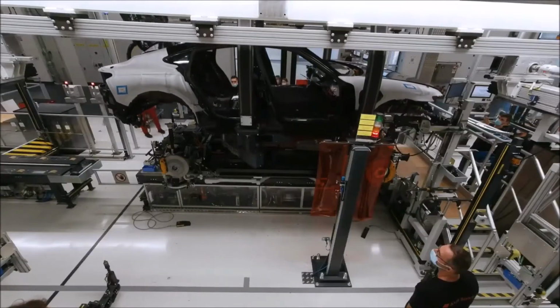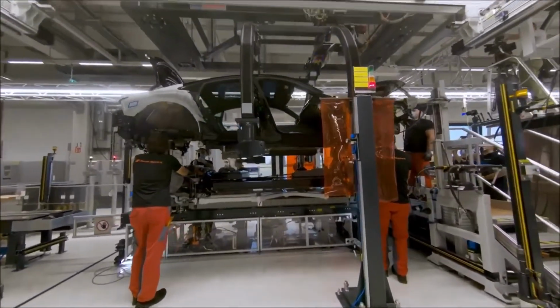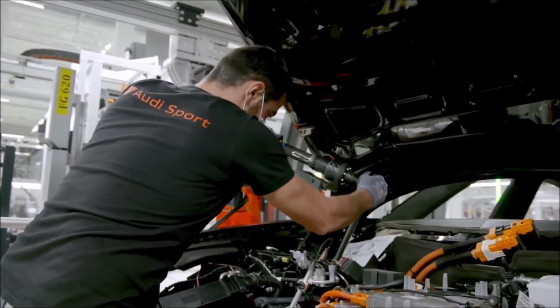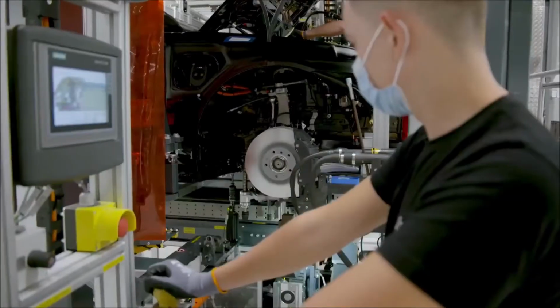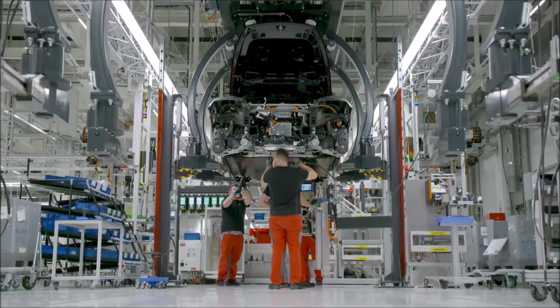The high point of any vehicle assembly is what's known as the marriage. This is where the powertrain, featuring battery, motor and chassis, is united with the body of the Audi e-Tron GT. It requires extraordinary skill and flexibility on the part of the Audi craftsmen and women. They give their absolute all every day to achieve outstanding quality in both high-performance models that pass through this assembly line before entering the finishing stage.